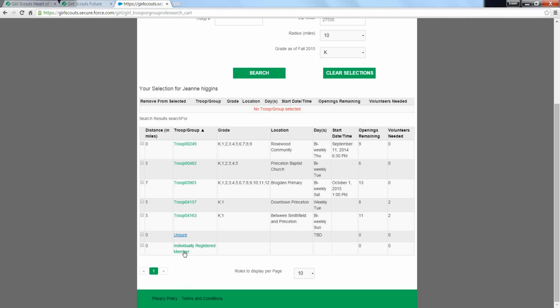I might not be sure of exactly what I want, but I still want to register her, so I'm going to click Unsure, and that will give me an opportunity to type in some customized information. Hey, my daughter is a kindergartner at Sapphire Elementary, and I'd really like her to be in the troop with so-and-so. And that person at the other end would be a staff member here at Heart of the Hudson, and she would then go find out what troop you'd actually like your daughter in.